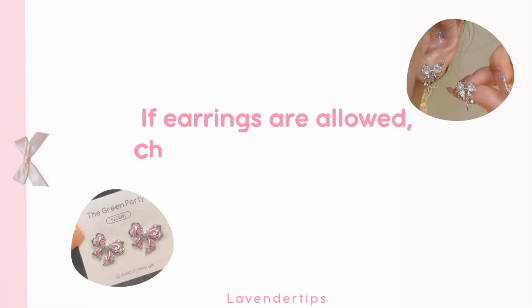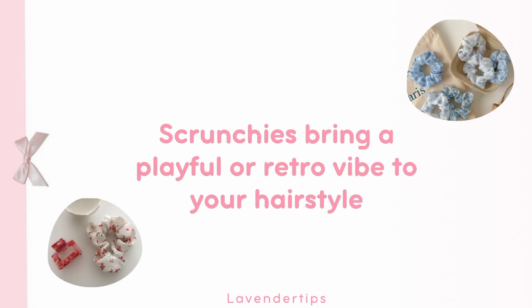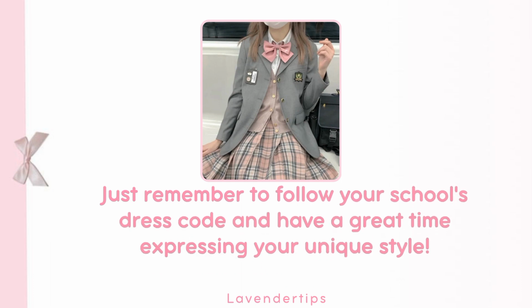If earrings are allowed, choose small and subtle ones that won't be distracting. Scrunchies bring a playful or retro vibe to your hairstyle. Just remember to follow your school's dress code and have a great time expressing your unique style.